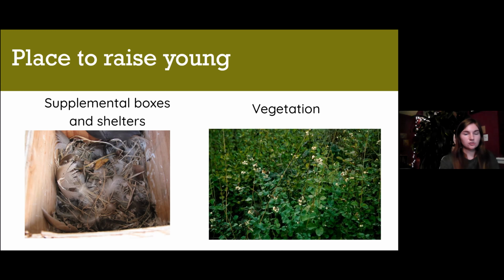Other dense vegetation includes salmonberry, which you'll often find in the understory of an alder forest. And similar to Nootka rose, they have smaller thorns, but still have some prickly thorns, which is really helpful. And when they get into a pretty big thicket, they're pretty impenetrable. So I highly recommend making sure that your shrub understory is a priority.